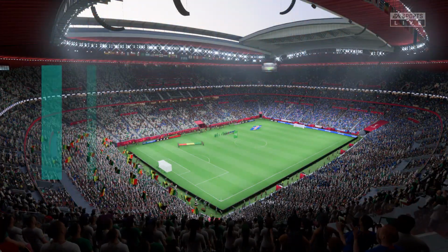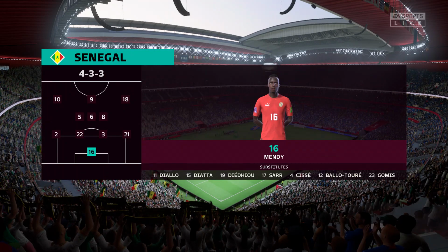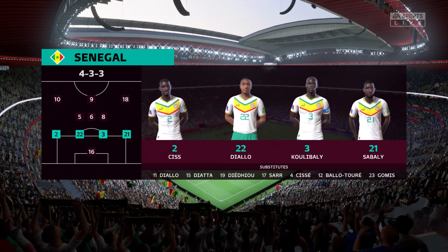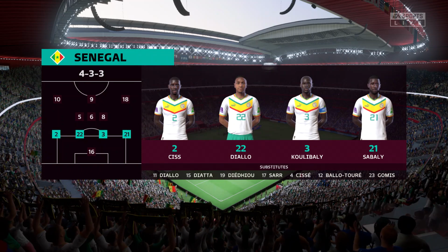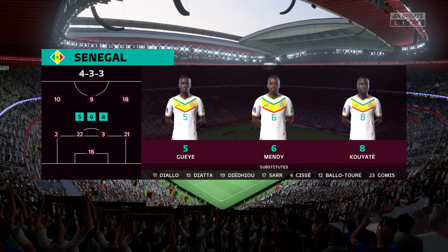And a look at the starting lineup for Senegal. Edouard Mendy stands between the posts. Idrissa Gueye plays alongside Sheku Kouyaté in central midfield. And rather than use a strike partnership, they've gone with just the one player in attack.